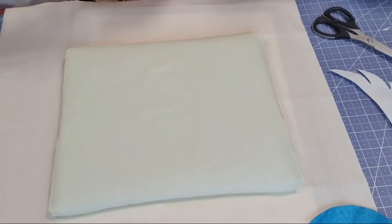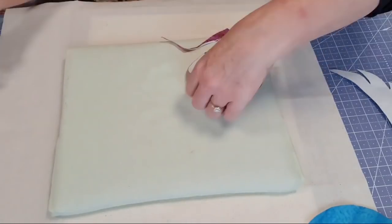Alright, do you want me to cut that out? So where are we up to now? Okay, they're a bit small. Yep, I'll cut that out. Big pieces? Okay.